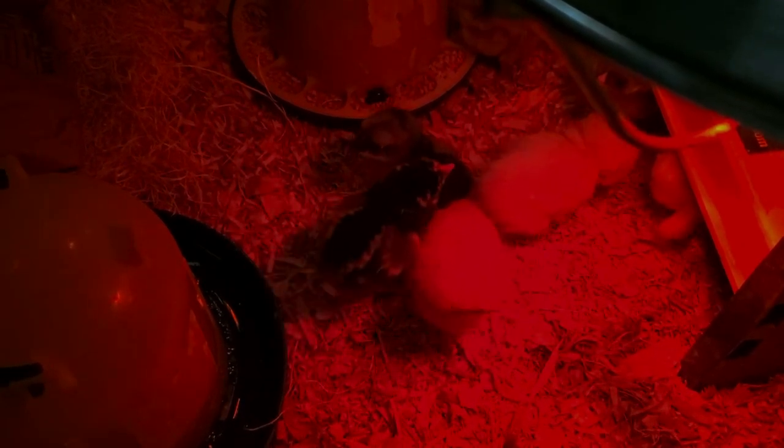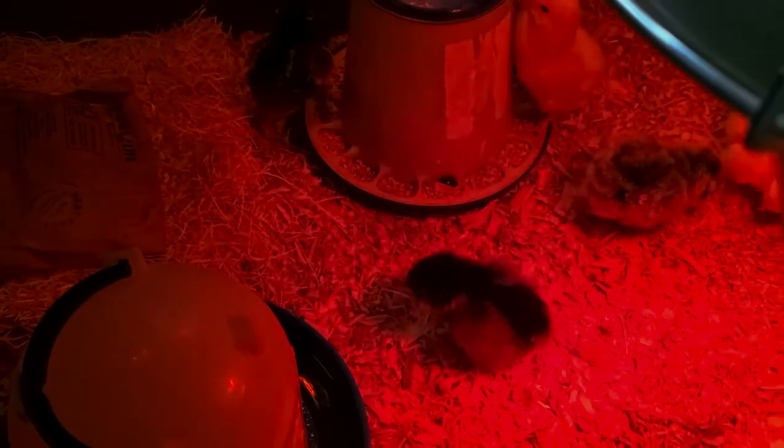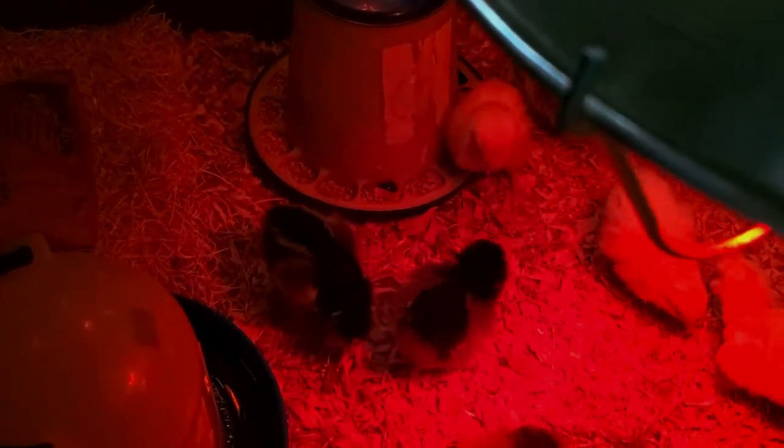And the automatic door isn't scheduled to open yet, so the big girls are all being noisy. But there they are. They're certainly very active. That tells me they're warm.